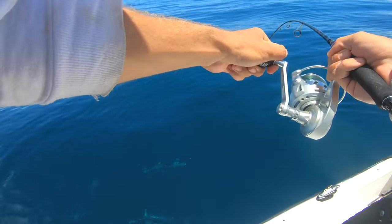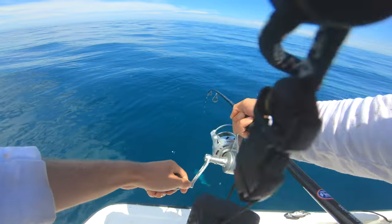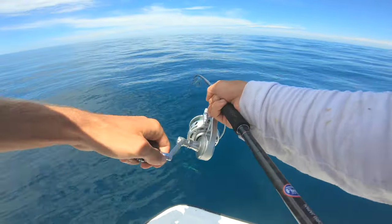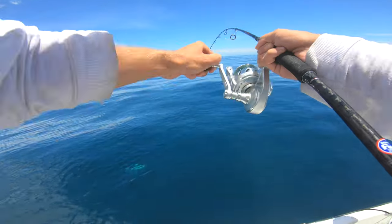Mahi on artificial. Oh, bro, there's the Jack. And I wasn't kidding about it. It's like a 50-pound Jack. It's right under me. We're taking on water.